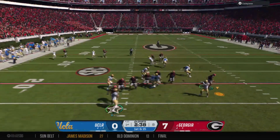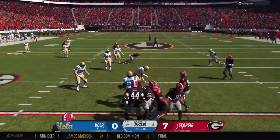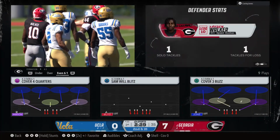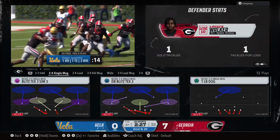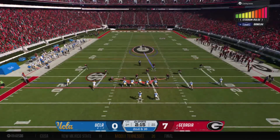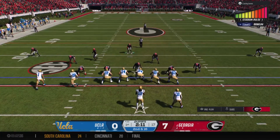Dropping back, it's Murphy. A little screen to the running back. And the defense holds firm. No pickup at all on that play. Well, they're trying to set up the screen pass to the running back, just nowhere to go after he caught the football. The defense completely swarmed around him, and that's a loss. The Bruins now with a long way to go to pick up the first down.